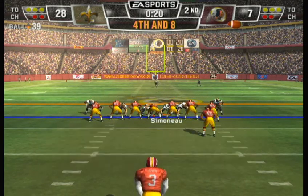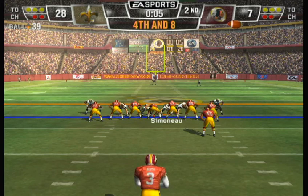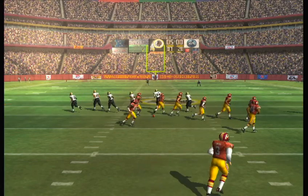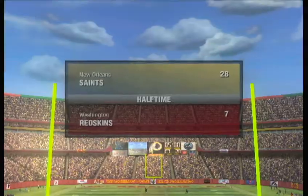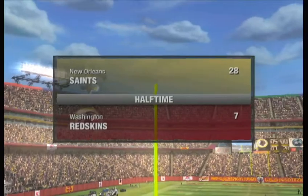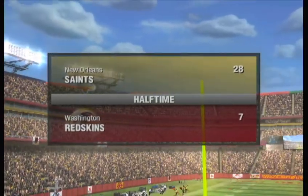Smith is waiting for the snap. Moore back deep to return. And we've come to halftime here. The score is 28-7. New Orleans, 28. Washington, 7.